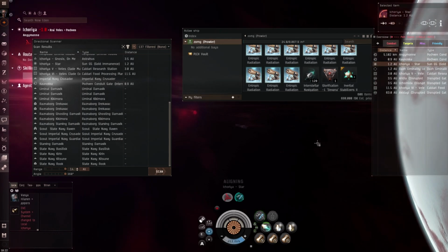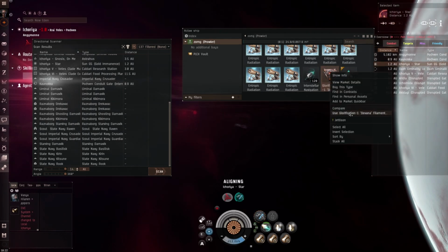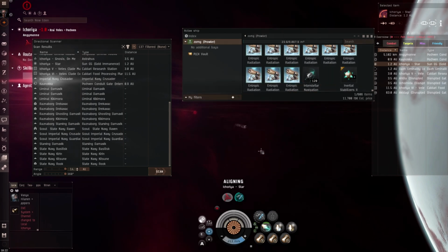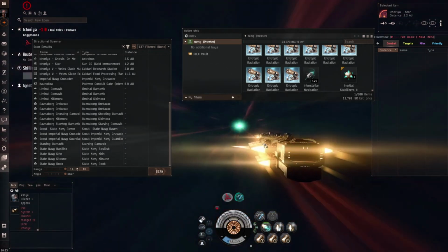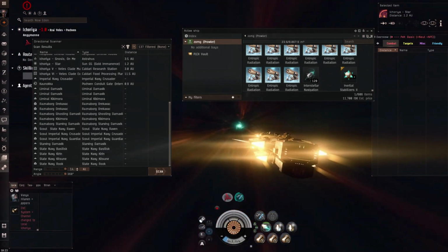Come on, get it ready. No, make sure I'm still aligned to something, just in the off chance. Drop cloak, and there we go. It's quick and as easy as that. As soon as I realised what my initial mistake was.